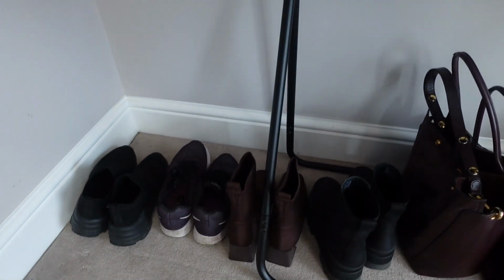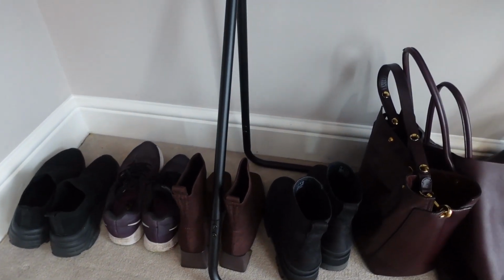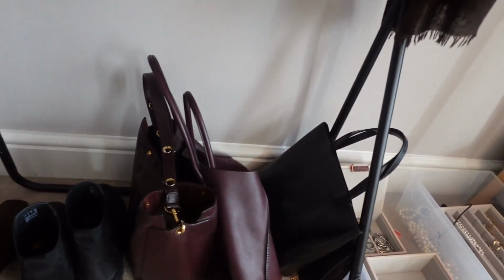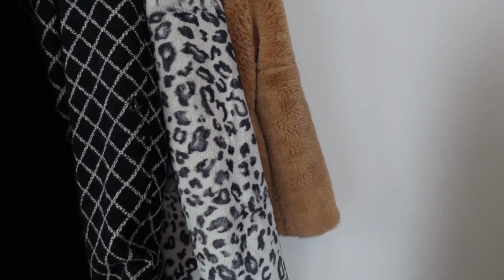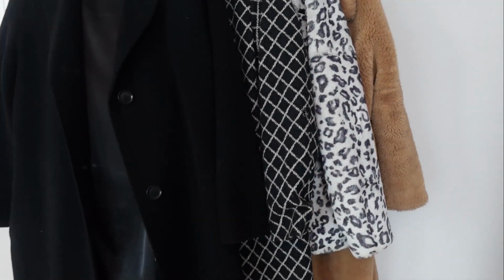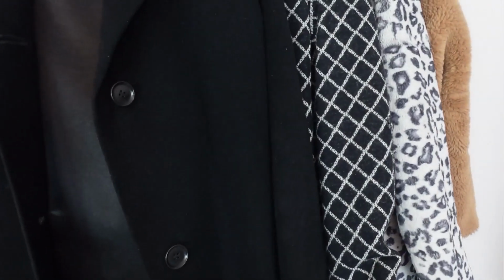And then we've got our boots. I was going to say shoes, it's really boots to be honest, and a pair of trainers and some more bags. And then finally I've got some coats. The only coat that isn't here is my waterproof one, which I wore yesterday because it was pouring with rain. And I've got a couple of jackets behind there, one of which you'll see shortly when I style it.